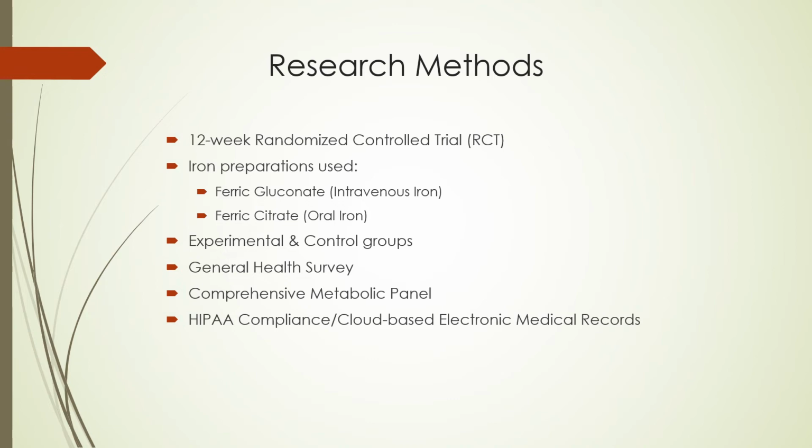A general health survey will be conducted before participants are accepted into the study. Additionally, if all of that goes smoothly, they will also take a comprehensive metabolic panel, which will test for things such as hemoglobin and other important blood panels.